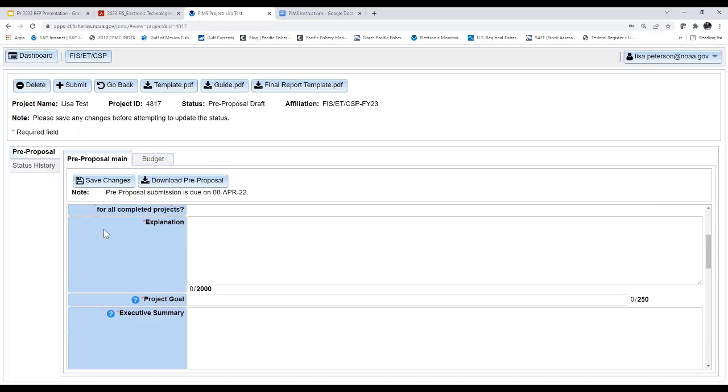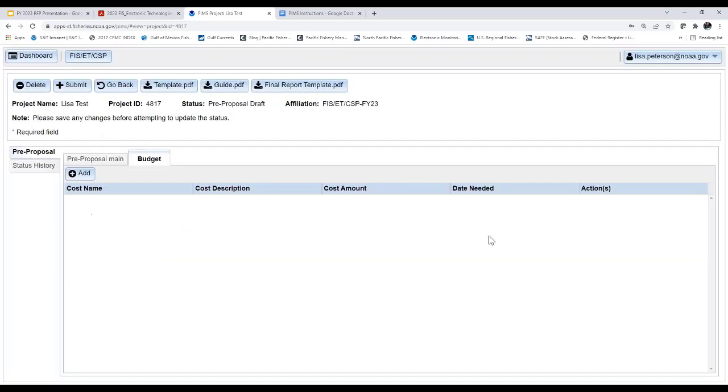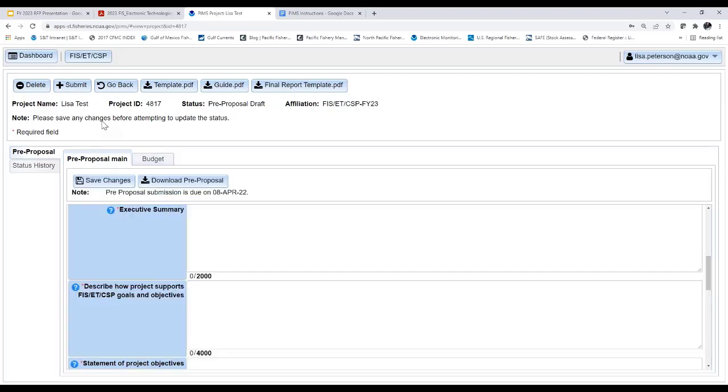So with the pre-proposal, there's only the main tab and the budget tab. Yeah, I didn't save, so I got a little warning. I'm going to ignore it. And this is where you will fill out your budget information. For the pre-proposal, this is preliminary budget information, so this does not need to be as detailed as we will be asking for in the full proposal.